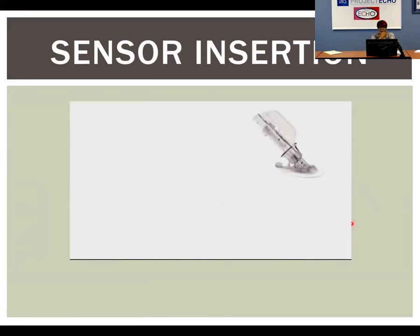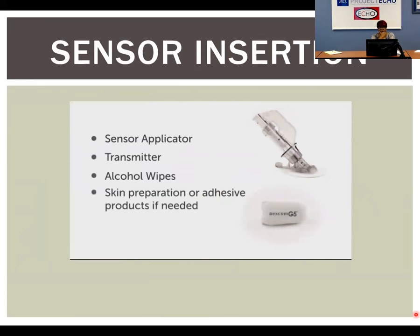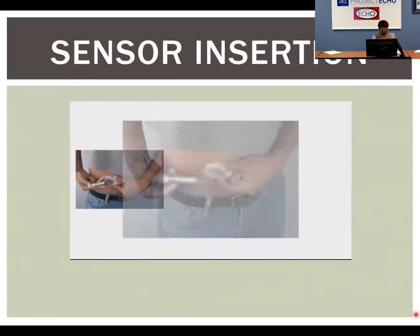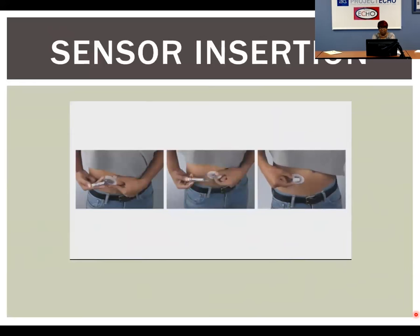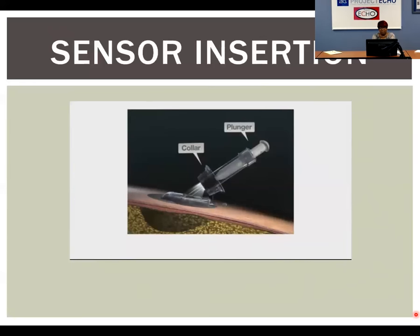Before starting this process, you should have a sensor applicator, your transmitter, alcohol wipes, and skin preparation or adhesive products if needed, for example, Skin Tack or Mastisol, ready to go. Your first sensor insertion may not feel natural, but once you have done it once or twice, it should become more familiar. The process of inserting the sensor is as follows.